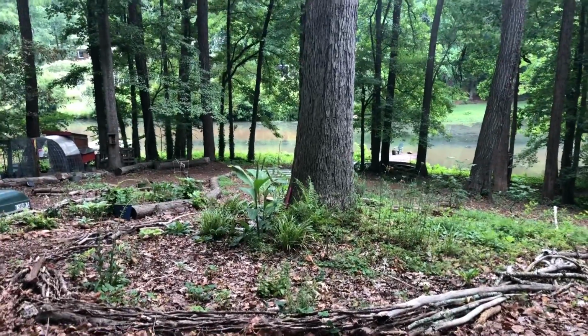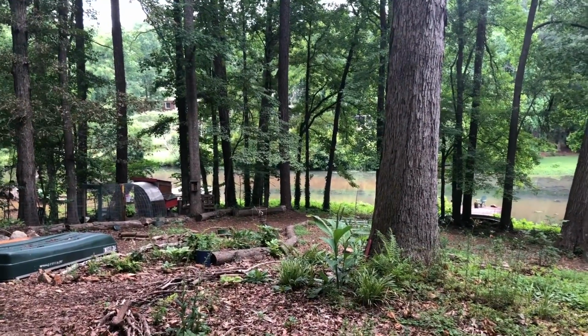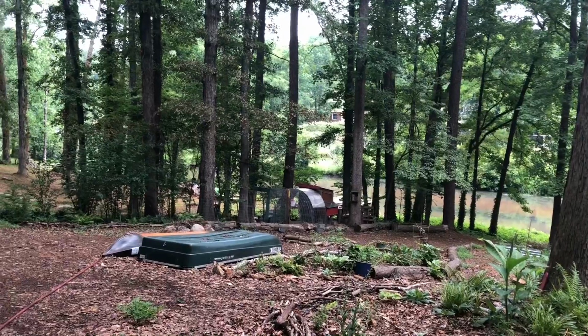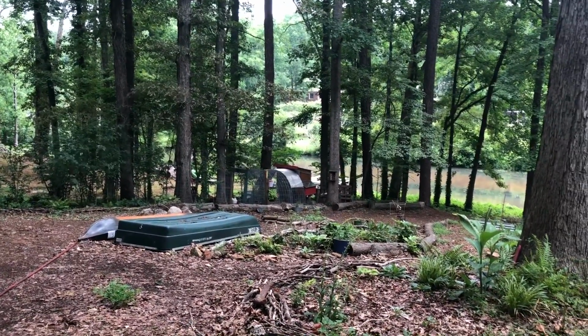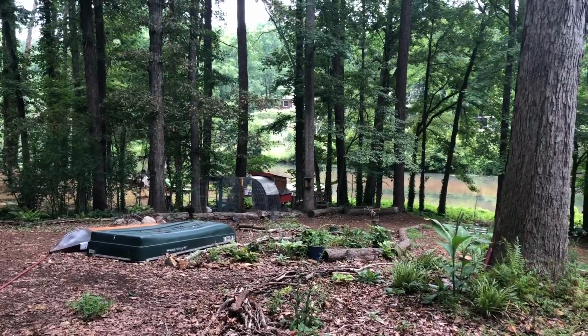I'm not an expert on it, but I have studied permaculture in the last several years and am just trying to take everything I've learned and put it into this yard, trying to build up the soil and plant what I can.